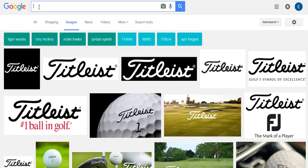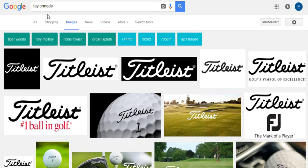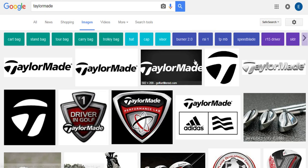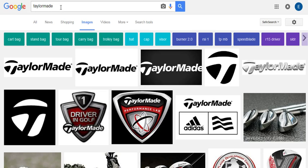The next one that I wanna show you guys is TaylorMade. TaylorMade is another great golf brand. They were known for the drivers, as you see here, it says number one driver in golf. Their main logo looks like this, and you'll also see it on their bags, or just a little T shape for their logo. But in general, TaylorMade is another great golf brand.